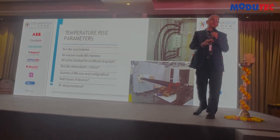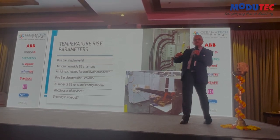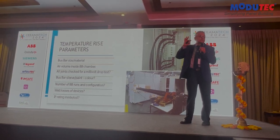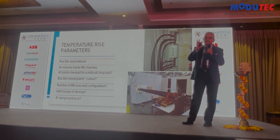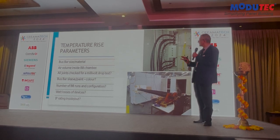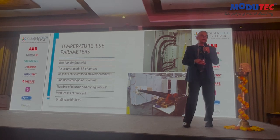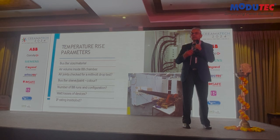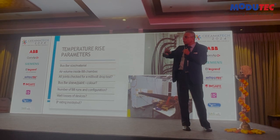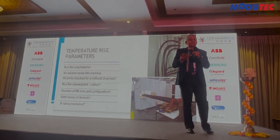Temperature rise is the next very important type test as far as IEC 61439 is concerned. Here again, we have the busbar size, the material, the quality of the material as I mentioned, the air volume, and another very important area: to check the millivolt drop at every joint in the switchboard, because that is the place where the challenge will start, as far as loose connections and heating up are concerned. Busbar sleeve and paint: we all should appreciate the importance of black color for coating a busbar. When you coat it with black color, the heat is absorbed by the black cover, therefore increasing the performance of the busbar system.